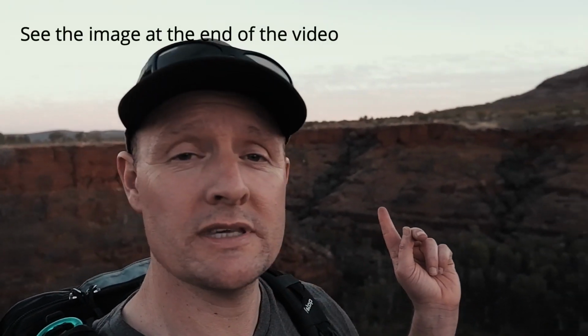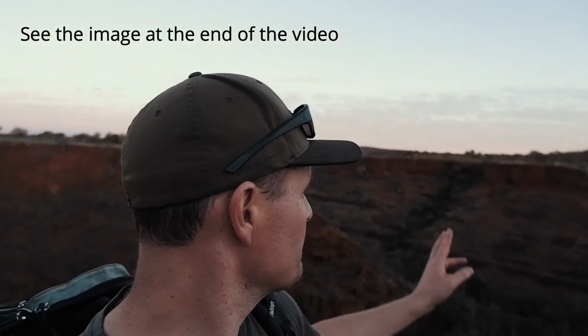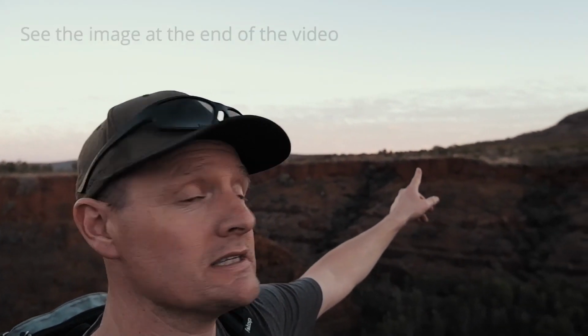So after our swim, we had a bit more of an explore around, and we walked back up the gorge. It really was fantastic. And we decided that we were going to be up the top of the gorge for sunset. Unfortunately, sunset wasn't really good, but I have managed to capture the scene behind me. There were some clouds. You might be able to see the clouds off in the distance, but they're not really picking up much colour. So that was a bit of a shame.